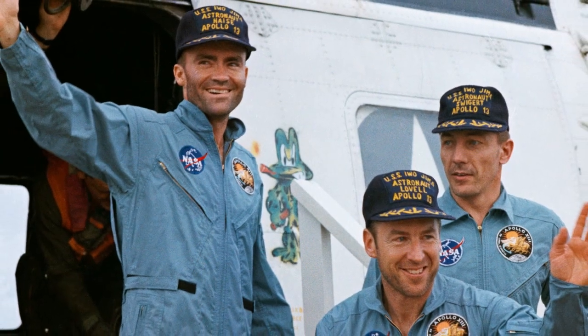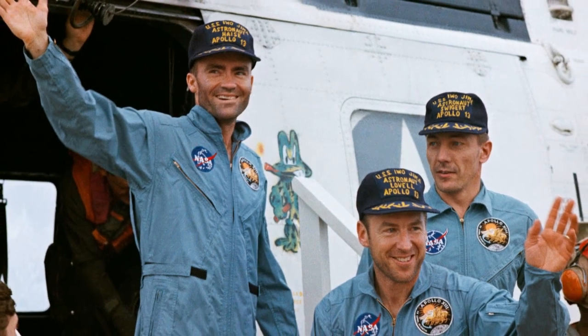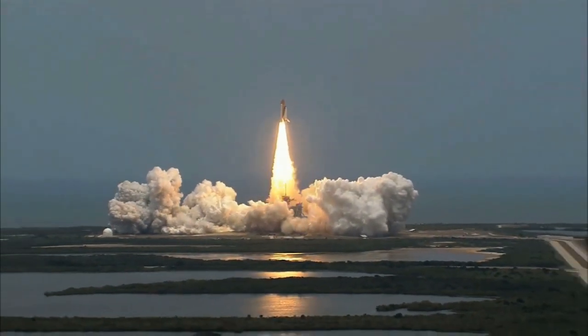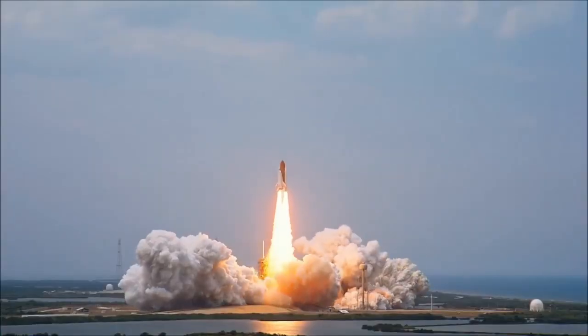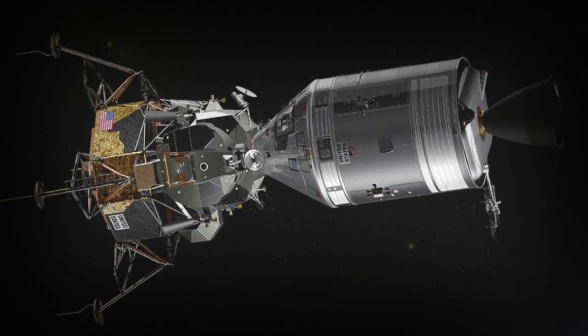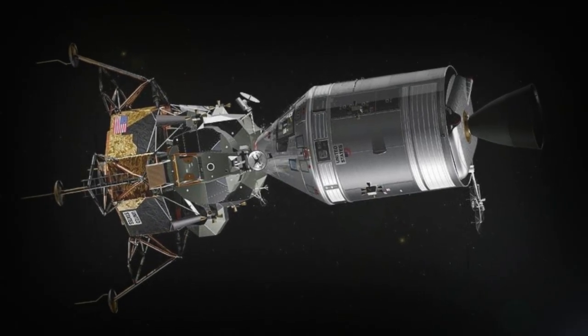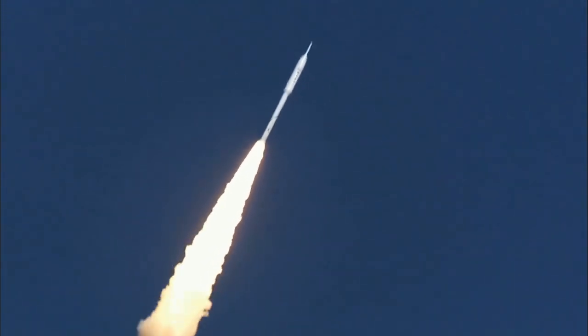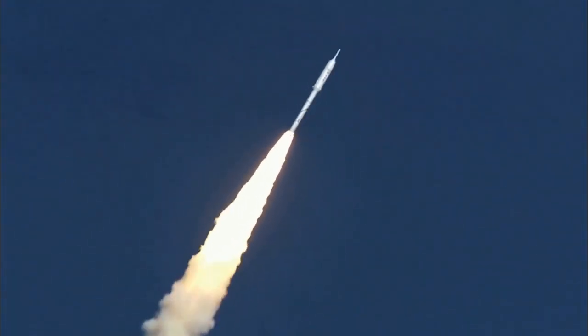The crew selected for Apollo 13 consisted of 3 experienced astronauts: Commander James L. Lovell Jr., Command Module Pilot John L. Swigert Jr., and Lunar Module Pilot Fred W. Haise Jr. Apollo 13 lifted off from Kennedy Space Center in Florida on April 11, 1970. The launch proceeded smoothly, and the spacecraft, consisting of the Command Module Odyssey and the Lunar Module Aquarius, successfully entered Earth's orbit. The plan was to use the Saturn V rocket's third stage to propel the spacecraft towards the Moon.